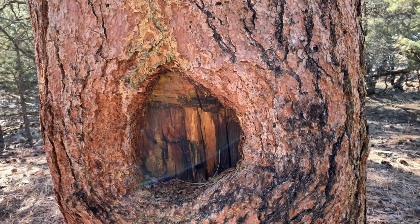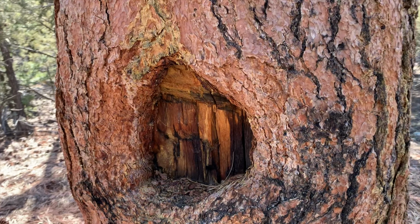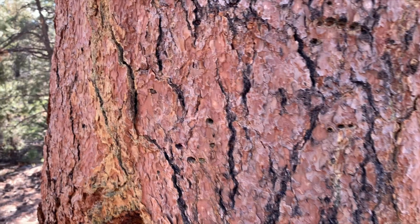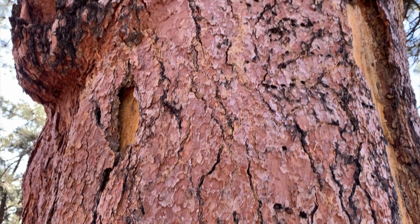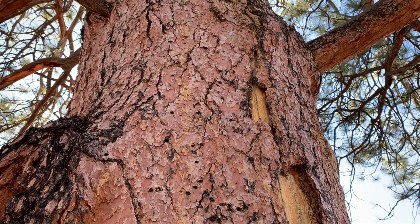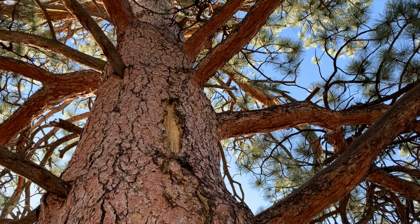And look at how Grandfather has started to heal over the notch. All the sap coming down, healing from way up high. There is a scar. Can you see the scar of a lightning strike that goes all the way up to the top?